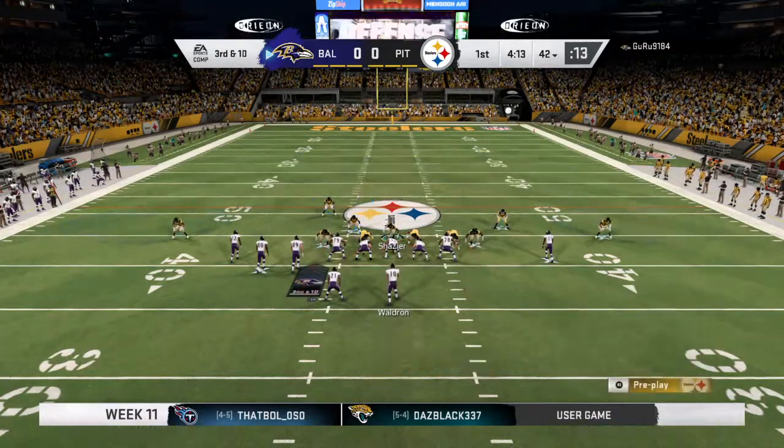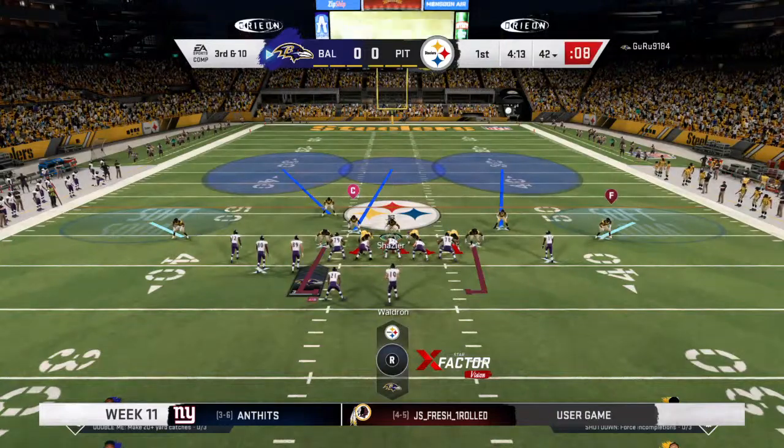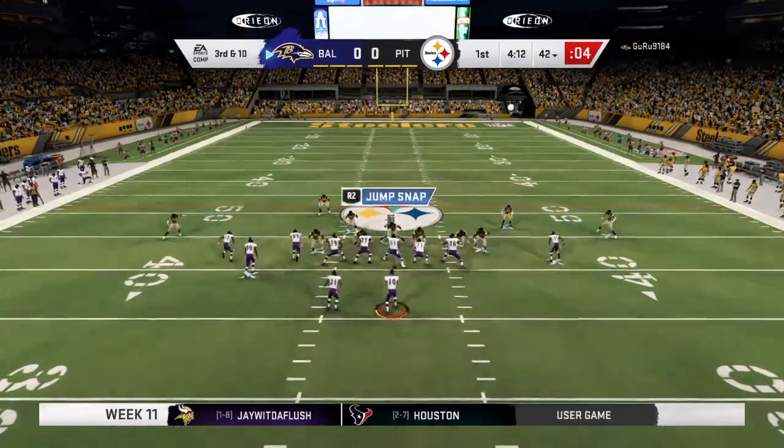I got him. Hey, Mike's 50, Mike's 50. Silver. Check. Lucky. Leo. Shoot.